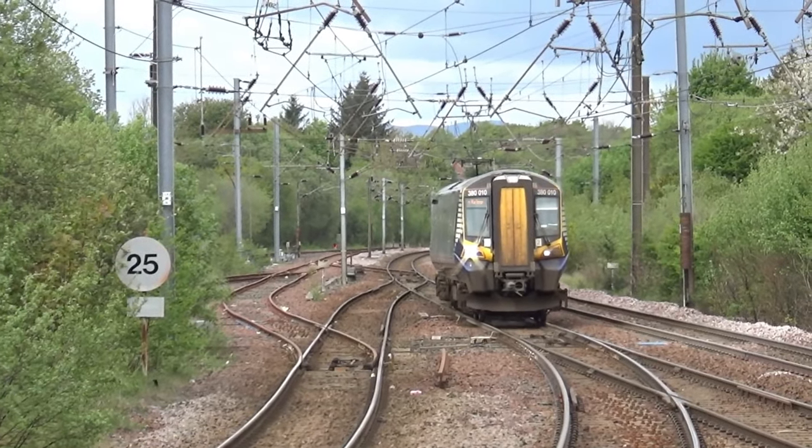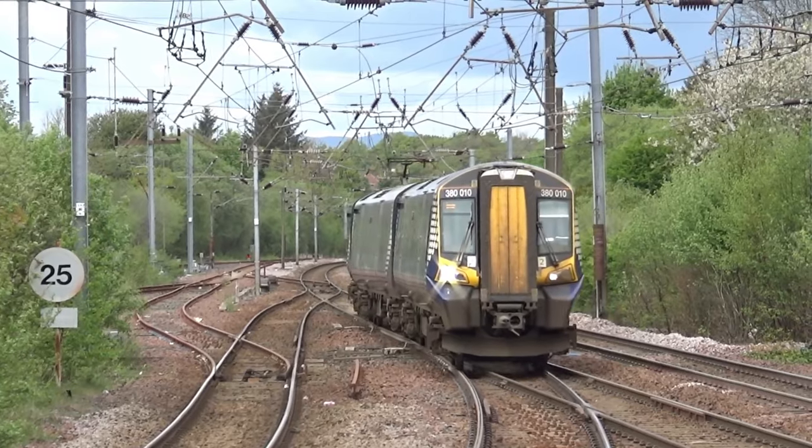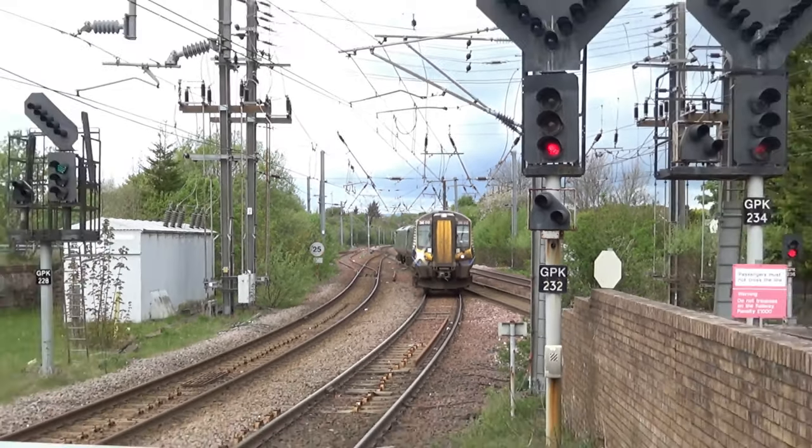Here's a 380 going to Drossen Harbour. And it's 380010.